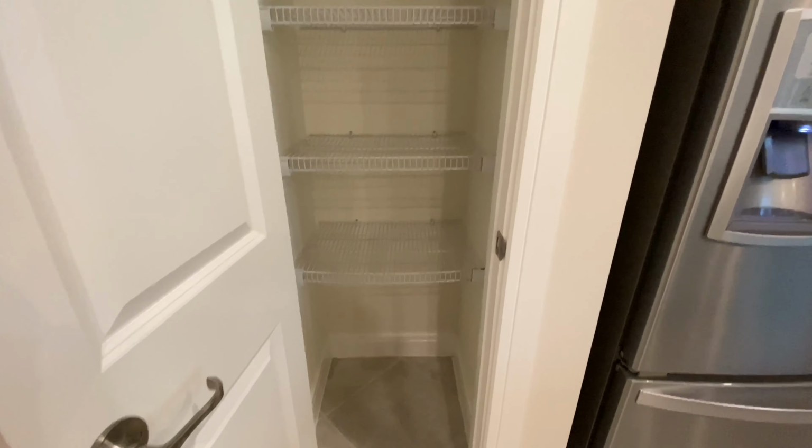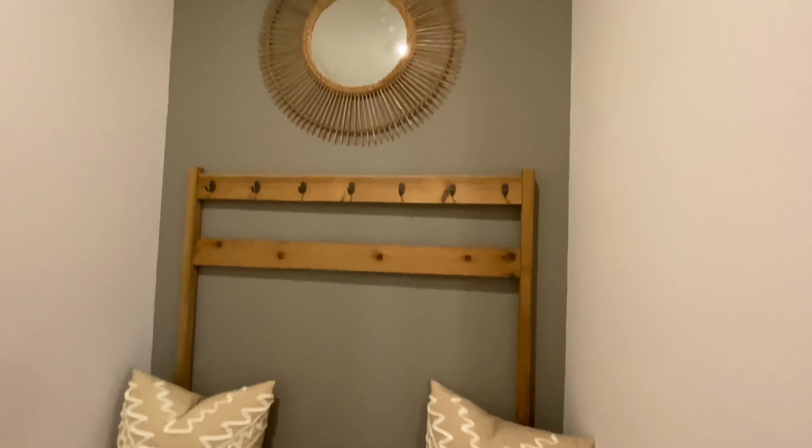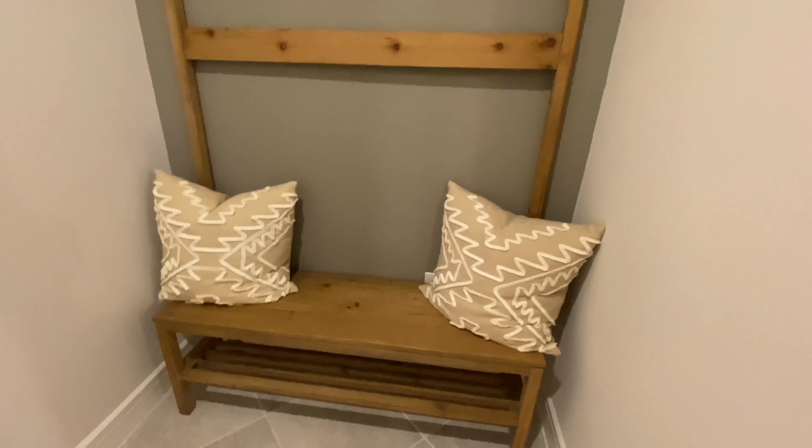Pantry is so tiny. That's for the house you get. Really pathetic pantry. I'd be so frustrated. But then you have this really cool sit down area here with some hooks. As you come in, you put your backpacks. It's kind of similar to what we have, but fancier. Go under the stair storage. Not too big, but.